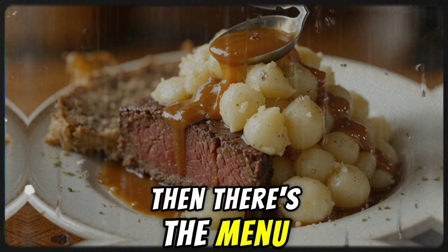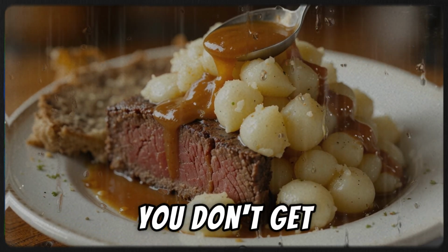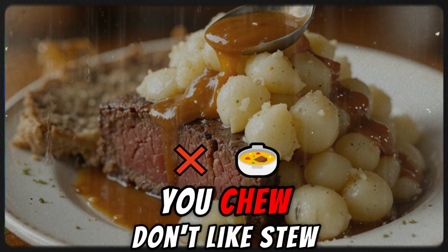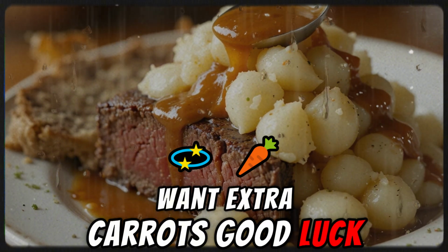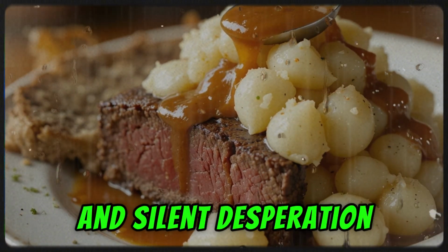Then there's the menu, or rather the lack of one. In third class, you don't get choices. You don't ask, what's for dinner? You wait, you accept, you chew. Don't like stew? Tough. Write it a letter. Want extra carrots? Good luck. The ship's carrot economy runs on strict rationing and silent desperation.